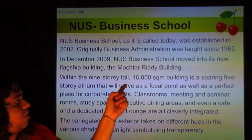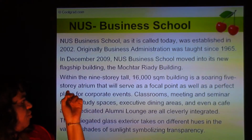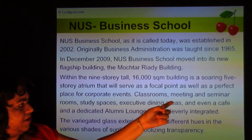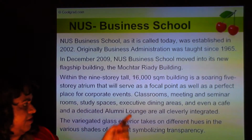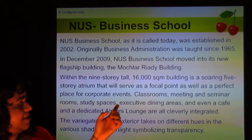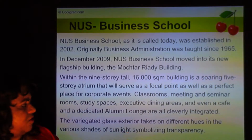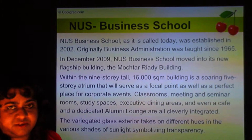Within the 9-story tall, 16,000 square meter building is a soaring 5-story atrium that will serve as a focal point as well as a perfect place for corporate events. Classrooms, meeting and seminar rooms, study spaces, executive dining areas, and even a cafe and a dedicated alumni lounge are all cleverly integrated in this building.